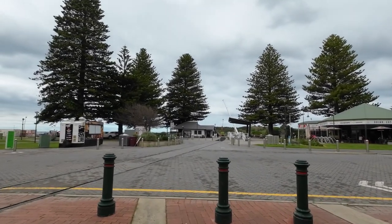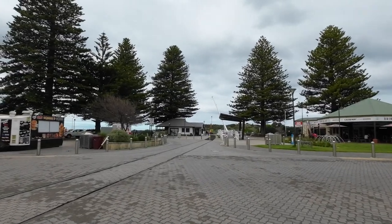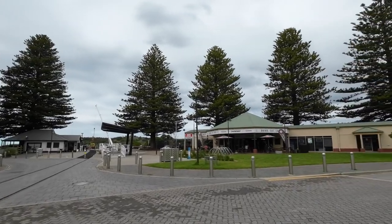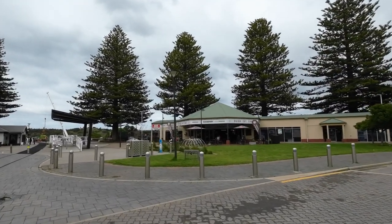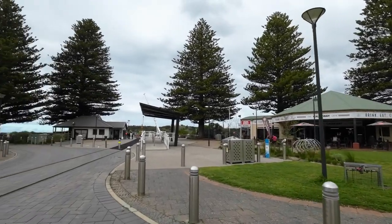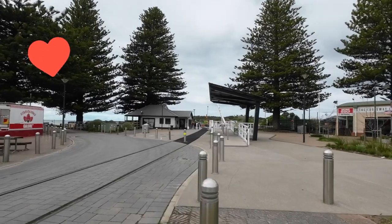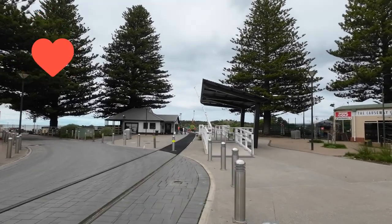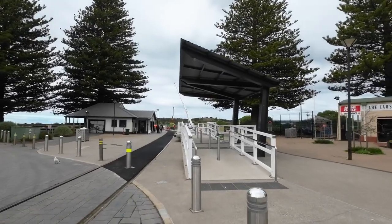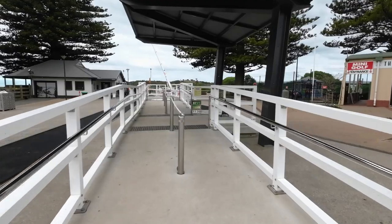So the one straight ahead there, that's the ticket office. Straight ahead, that was the cafe with mini golf there on the left. So depending on what we want to do, we may get a coffee just to burn the time. But this is where you catch the tram from. Looks like we've got some very noisy works there on the jetty. So yeah, this will be our next one here.